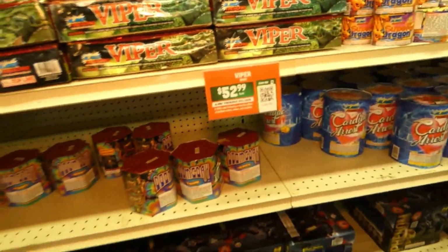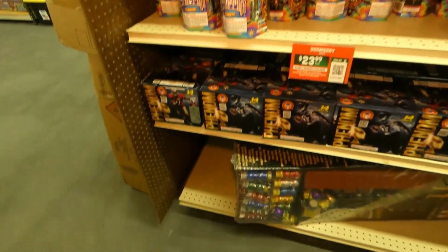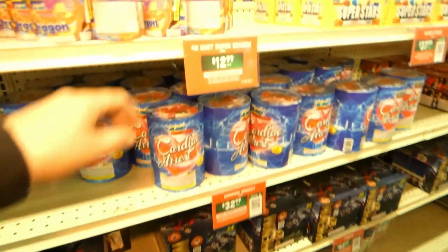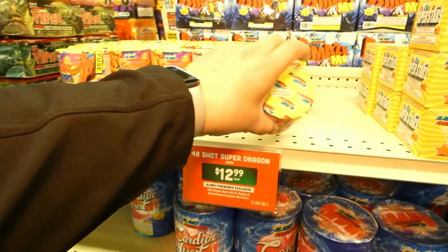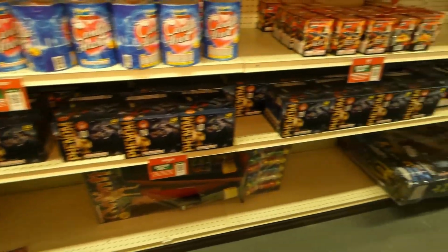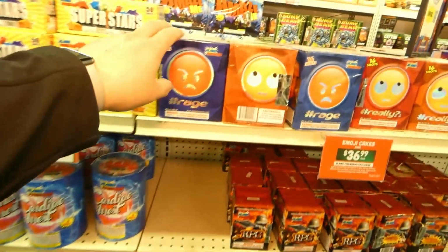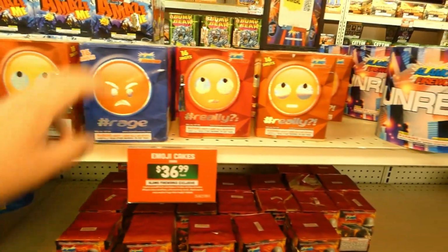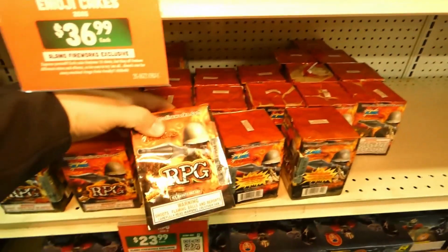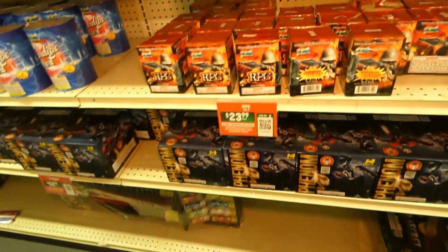Viper. Little zipper. 52 bucks. Couple cakes. Magnus. Little color pearl. RPG, this is a good one too. Had that one before, 23 bucks.